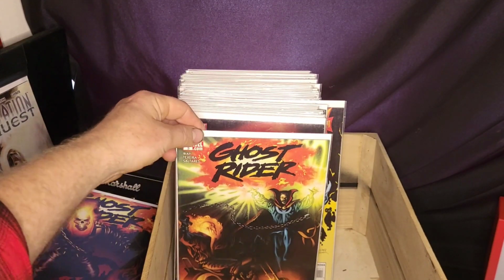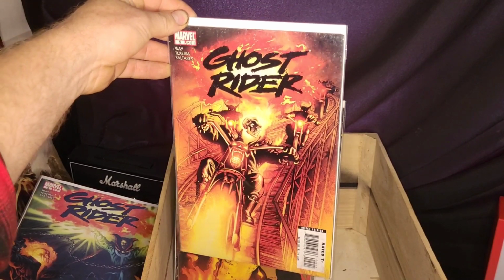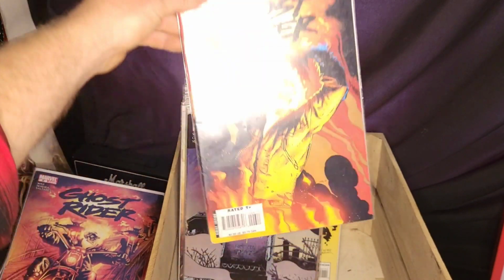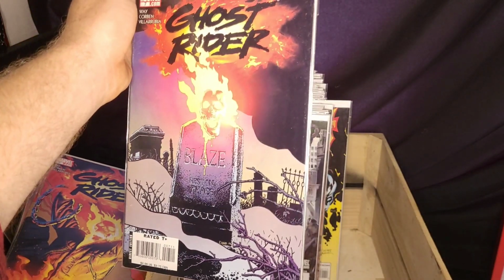There is no keys in here, by the way. It's just all very cool covers and artwork. I mean, that's just sick to me. I love that. That just looks so cool. Number 6. 7, Blaze Headstone. Look at that. That's just cool.